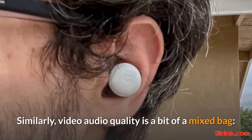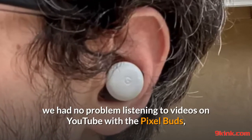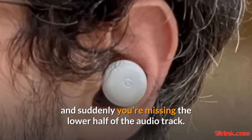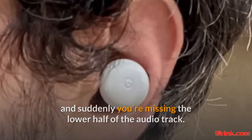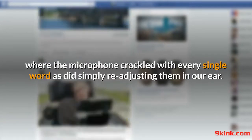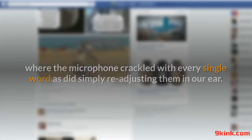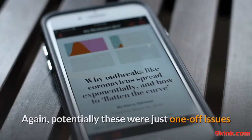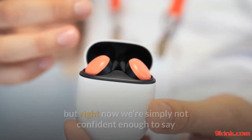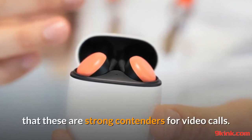Similarly, video audio quality is a bit of a mixed bag. We had no problem listening to videos on YouTube with the Pixel Buds, but turn to an action-heavy movie on Netflix and suddenly you're missing the lower half of the audio track. We also had an issue while using them on a Facebook Messenger call where the microphone crackled with every single word, as did simply readjusting them in our ear. Again, potentially these were just one-off issues that could be fixed with firmware updates or flukes caused by connection quality, but right now we're simply not confident enough to say that these are strong contenders for video calls.